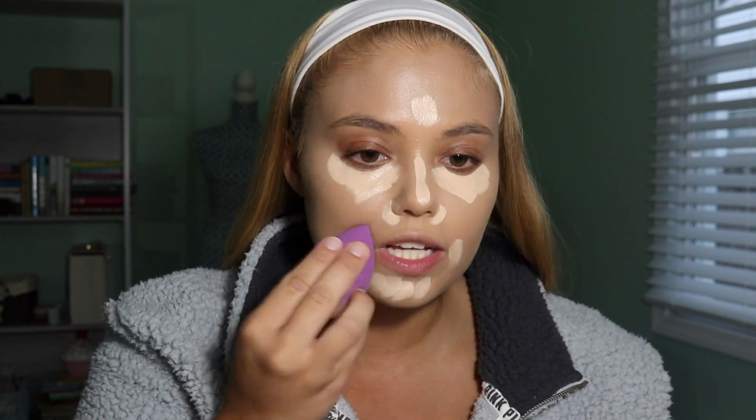The applicator is actually kind of nice. I know it's not the most hygienic applicator, but it's a thicker sponge. You don't feel like it's absorbing too much product. So I'm just going to blend this out. So I really like this concealer so far. I like that it has a lighter coverage.